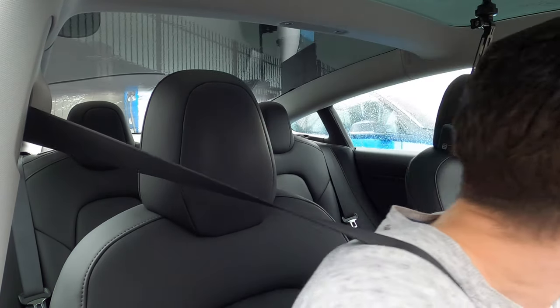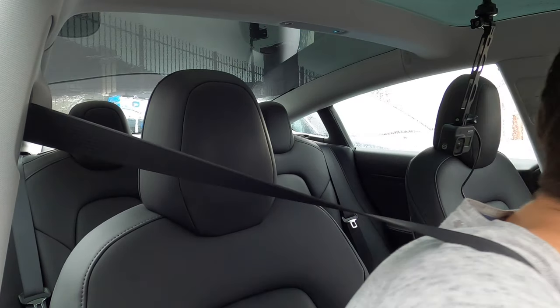Right, so the charging session is finished. It took about an hour and a half and I'm at 96%, so that should be plenty to get me to where I need to go. So now we're going to set off again and hopefully we won't have any more surprises along the way this time.